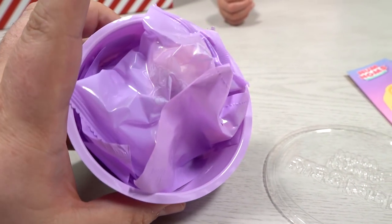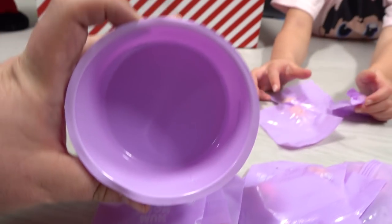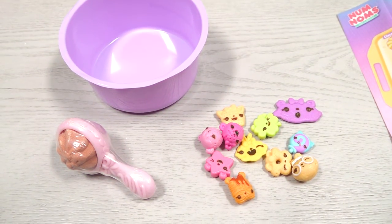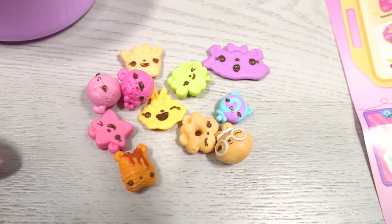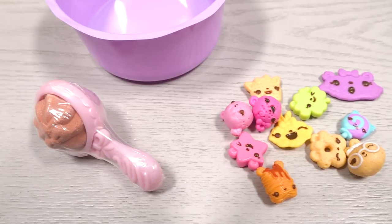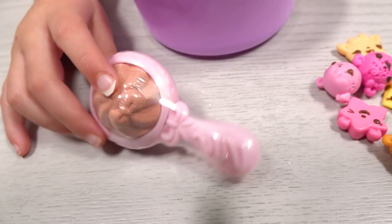Okay, so we're just getting this open. It looks like it has a ton of blind bags. Oh my goodness. Wow. There's a lot. Wow, let's open them up. Okay, so we got them all out of the blind bags. And here's like our little cereals. They're so cute, right? Little tiny cereal. And then we have a spoon, and this one's chocolate milk, it says.